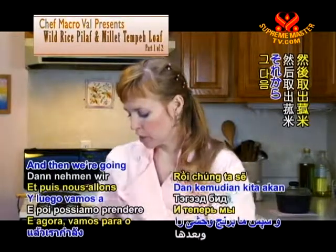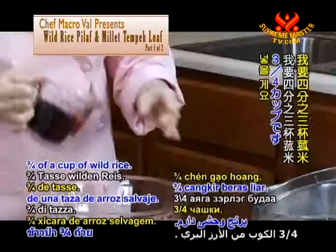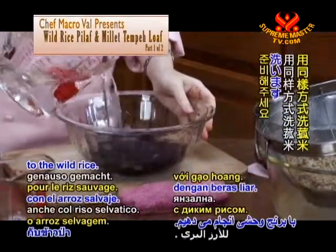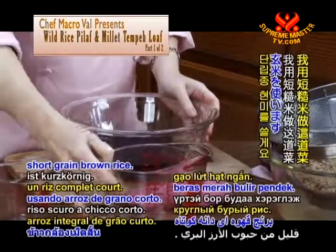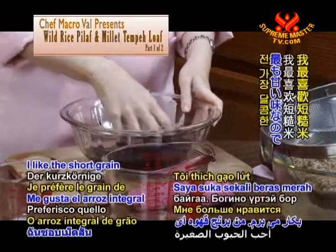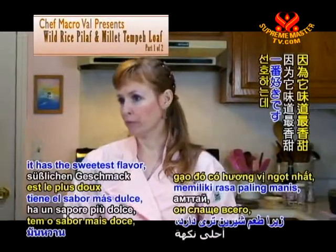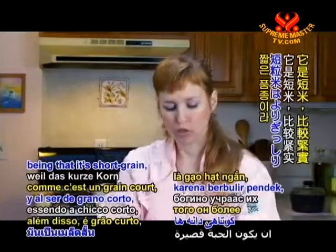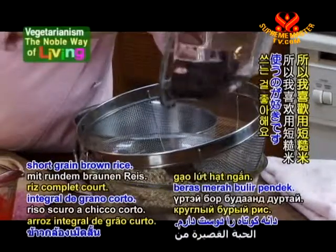And then we're going to take wild rice, which I have 3/4 of a cup of, and we'll just do the same thing to the wild rice. For this recipe, I'm using short grain brown rice. I like the short grain brown rice the most because it has the sweetest flavor and it also has the most minerals. Being that it's short grain, it's more compact. So I like using the short grain brown rice.